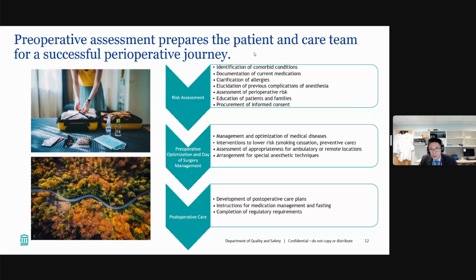And before we proceed with surgery, we ask the question, are you ready for surgery? Should you even have the surgery based on your risk factors? And once we get past that, we also use preoperative risk assessment to figure out how we should take care of them on the day of surgery. What have we done up until the day of surgery to get them ready? So that's stopping smoking, stopping drinking, getting their medications in line.